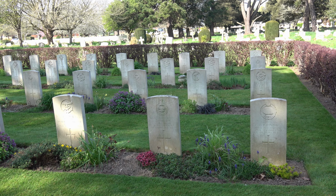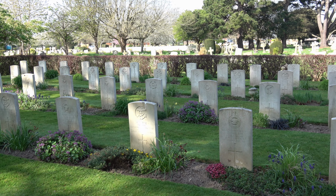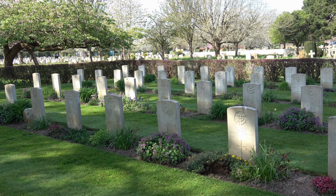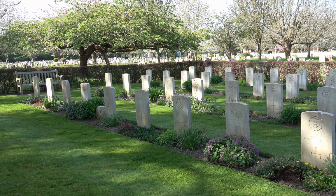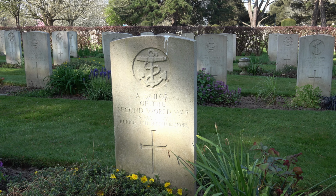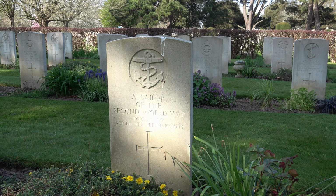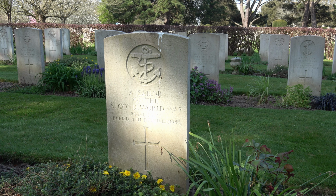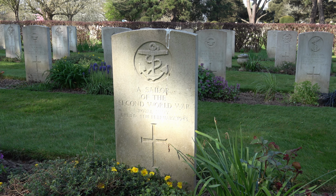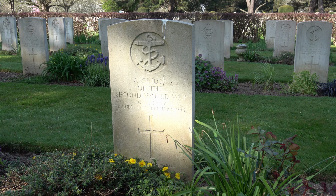Behind the 12 graves of the German soldiers we have the British war graves. 4 rows here, around 12 in each one. And these ones are always very poignant. A sailor of the Second World War, buried the 4th of February 1943. It's just quite amazing that he was never identified. I guess nowadays we'd manage it with DNA, but not in the 1940s.